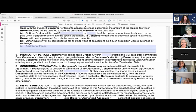Protection period. Consumer will compensate broker if within, you pick the number, 60 days, 30 days, 90 days, whatever, after the termination date, consumer contracts to acquire any property which was called to consumer's attention by broker or any other person, or found by consumer during the term of this agreement. Consumer's obligation to pay broker's fee ceases upon the consumer entering into a good faith exclusive buyer brokerage agreement with another broker after the termination date.